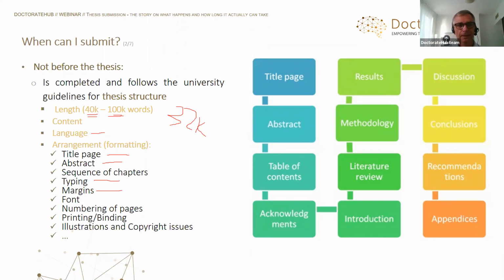Think of that, as well as printing and binding. Should it be printed? Should it be bound or not? That's another question. Many universities say don't bind it before the Viva, before everything is ready, because it is still in the examination phase. So think about that as well as the illustrations and other formatting things, how big they should be. And many even limit the number of them.